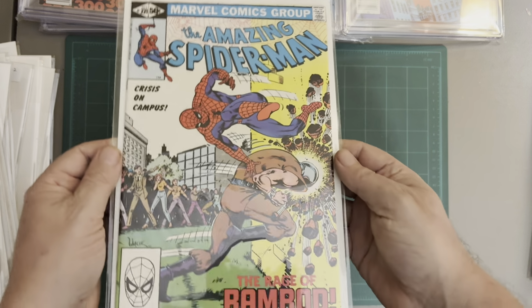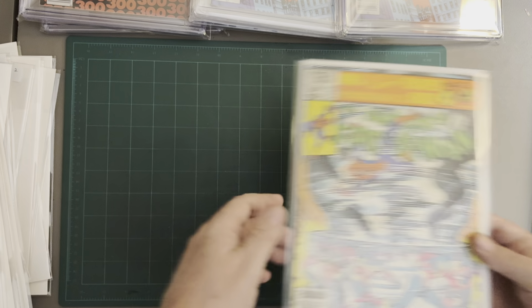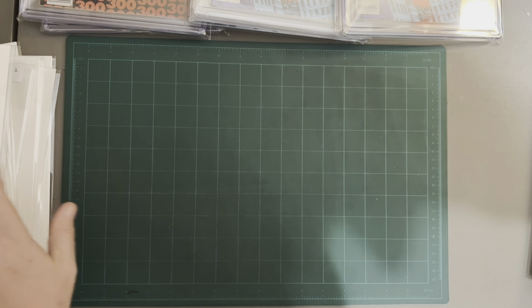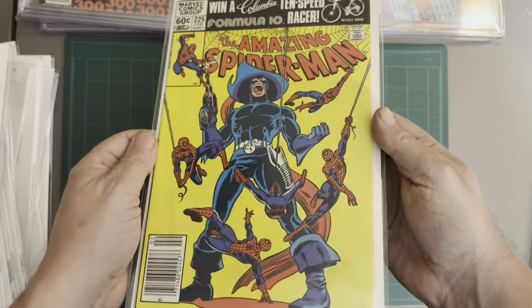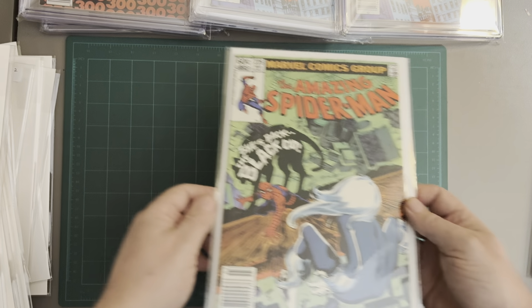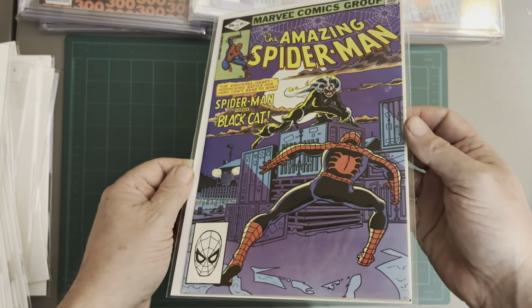Then a 221. Ramrod, who wish he was Juggernaut. 222. 223. I think Marv Wolfman writes most of this stuff here too. 224. 225. Nice, very clean book. 226. Love that Black Cat cover. 227, another nice Black Cat.